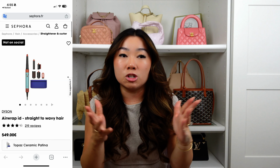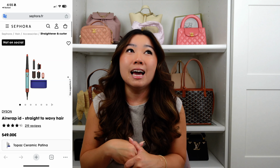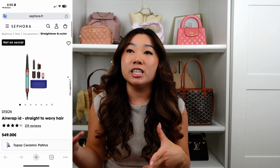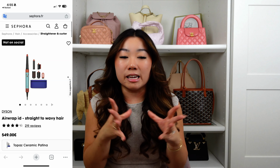My husband uses it to do his hair. I'm using it while I'm doing my hair. I've tried purchasing curling irons. They just don't work for me. And honestly, it is just so worth it, in my opinion, especially because I'm doing my hair every day. I rarely wear my hair straight anymore. Having the Dyson is honestly essential.